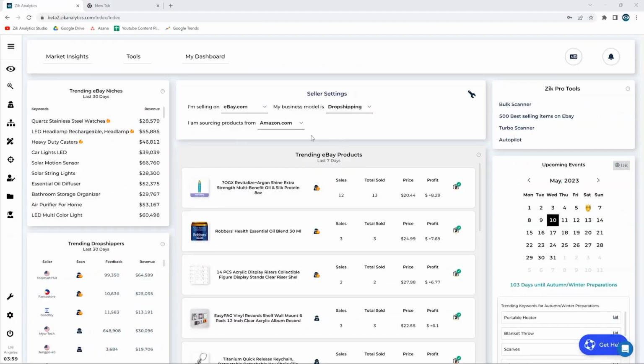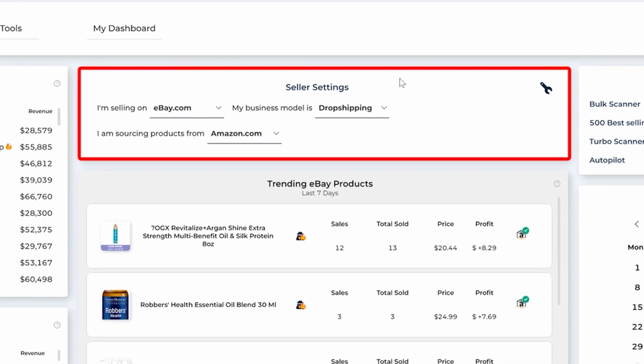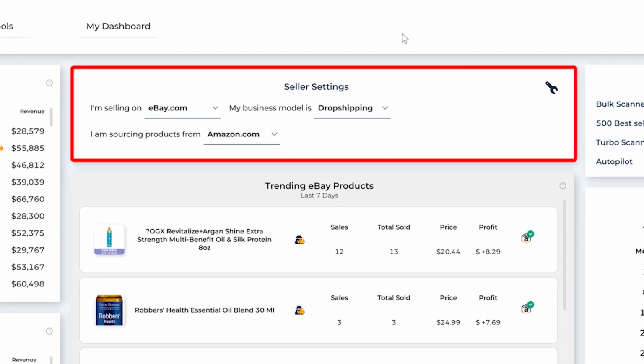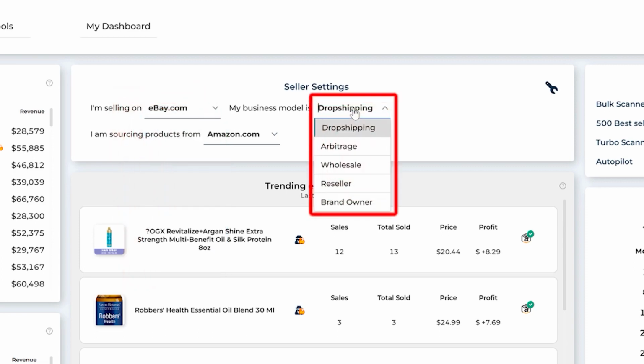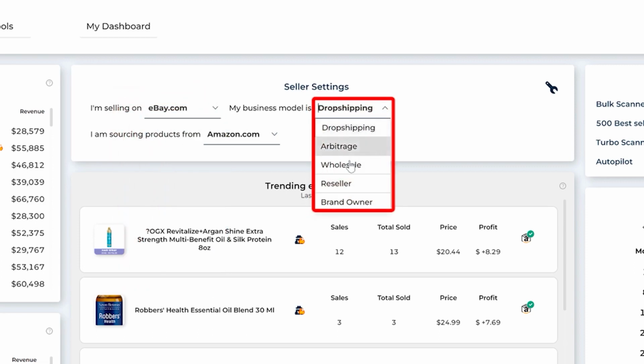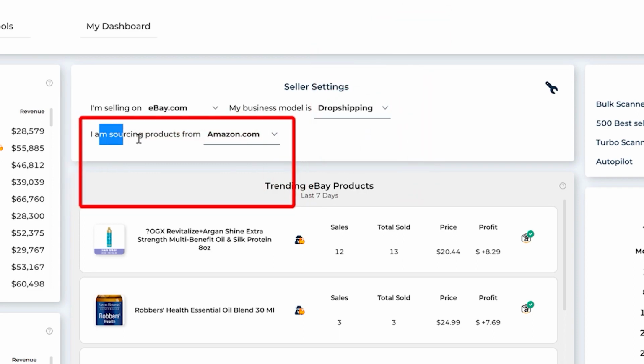First of all, you can customize the Market Insights dashboard to align with your sales channel and business model, delivering the ideal data for your wholesale or dropshipping business. So for example, we have the options here. If you're selling on eBay.com, Germany, France, or UK, then you choose your business model: dropshipping, arbitrage, wholesale, reseller, or brand owner. And then we're sourcing products from Amazon, AliExpress, or Walmart.